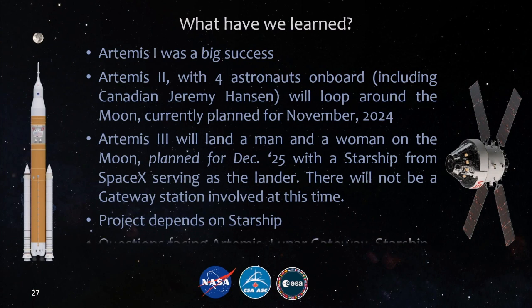And we also saw a number of questions facing Artemis, such as why the lunar gateway? And we also saw the difficulty Starship is having getting its ship off of the Earth. In summary, as we celebrate the success of Artemis 1, and as we look forward to the Artemis 2 crewed mission flight around the moon in November next year, we must also keep in mind that there are significant questions facing Artemis that can lead to rethinking the missions or at least significant delays going forward.